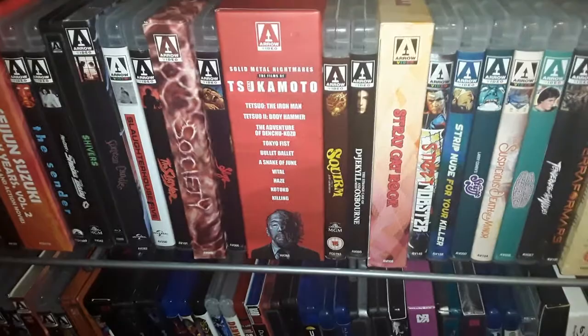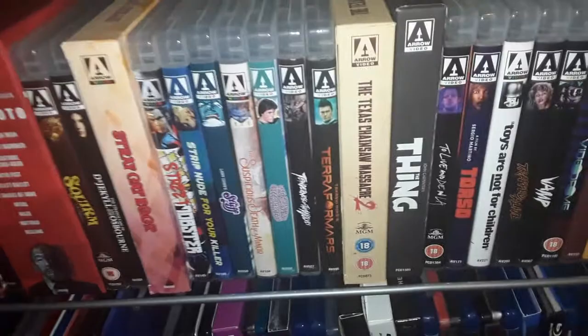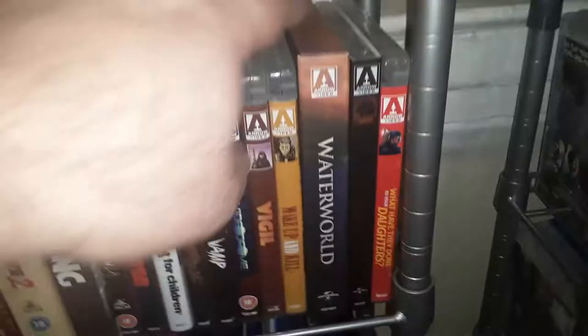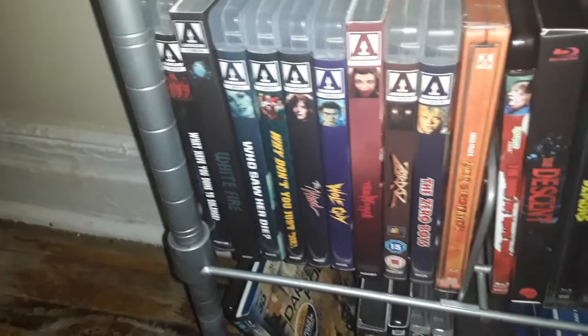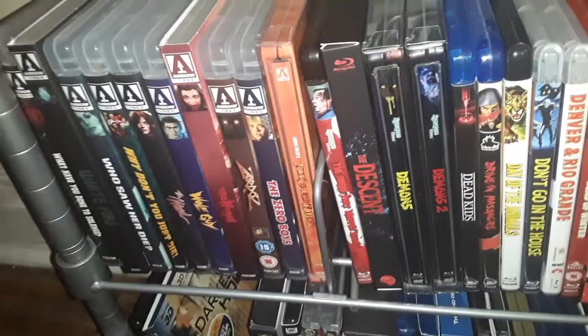The Stuff, The Thing, Torso, lots of good stuff. Vamp, Waterworld, man, what a great release. It looks fantastic, and that's the fabled Ulysses cut is included, thank goodness. Right down here, more Arrow stuff. Reaching the end of my Arrow collection, and now we're continuing on to the regular stuff.